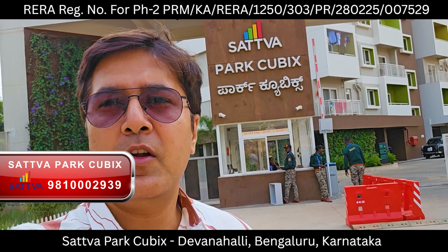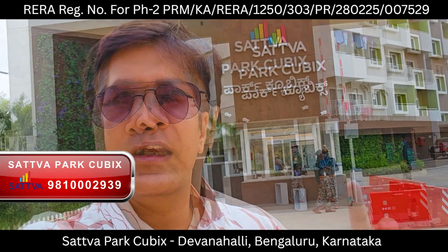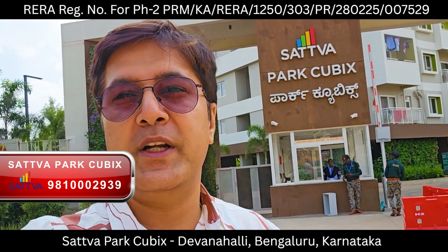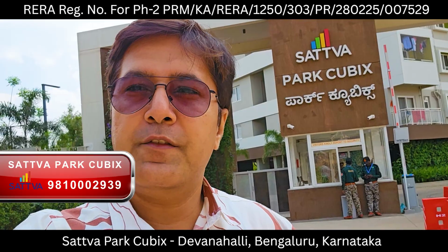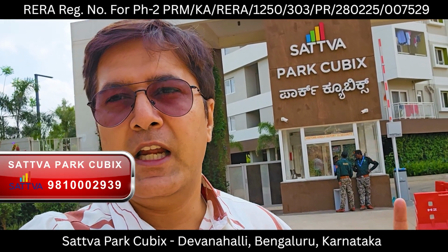Hi, today I'm in north of Bangalore and I'll be reviewing the phase 2 of Sattva Park Cubix. In this update, we'll see what all promises they made in phase 1, whether those have been delivered or not. What is the status of phase 1? What is the status of phase 2? What is going to be launched in their phase 2 and their clubhouse and their amenities? So let's go inside and meet Guru and team.